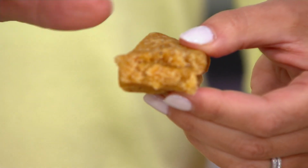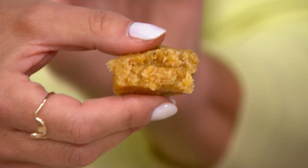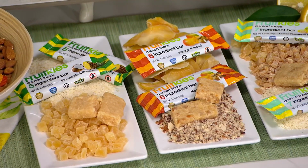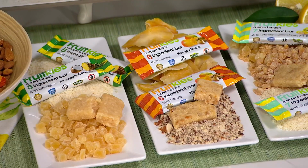Again, nothing artificial. These are vegan and kosher, and I want you to know there are no sugar alcohols in here. Any of the sugar that you get from this comes from the natural fruit. They aren't sugar-free, because fruit is not sugar-free, but you aren't getting any sugar alcohol. So for those of you who watch out for that, buy with peace of mind.